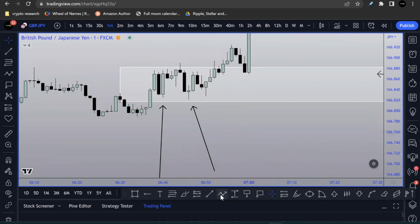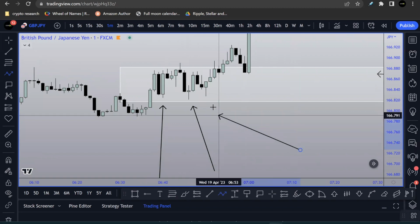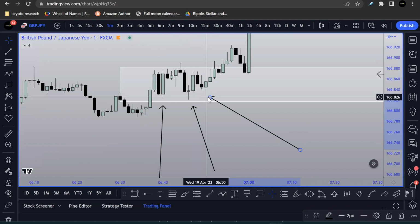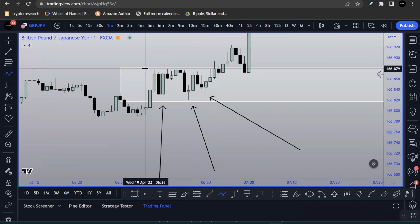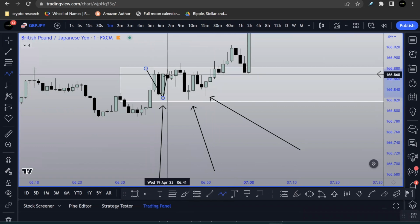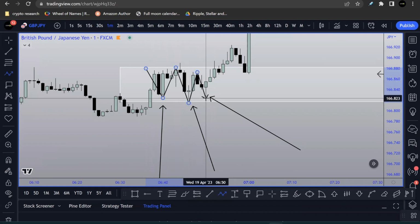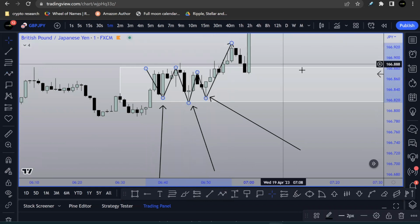Now, right after that, look at the formation that happens, a higher low. This next wick right here comes in at roughly 166.826. Look at the pattern I'm attempting to show you all. Boom, there's a low pre-engineered into the market, a wick of that low or a sweep of liquidity, and a higher low that comes in after that that takes price higher.